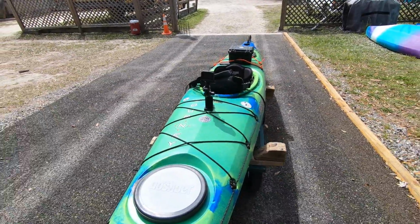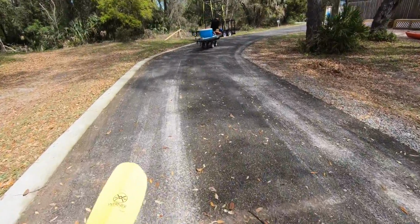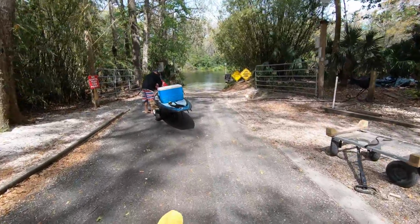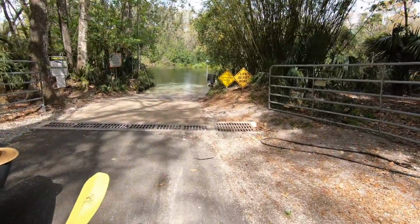It's a short 200-yard walk down to the river launching point. Boy, it's really nice that they provide these carts free of charge for those that brought their own kayaks. Once you have the kayaks packed and loaded down, they can be pretty heavy to have to portage down to the river.